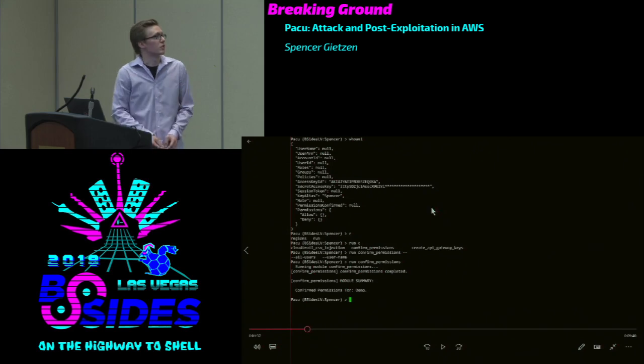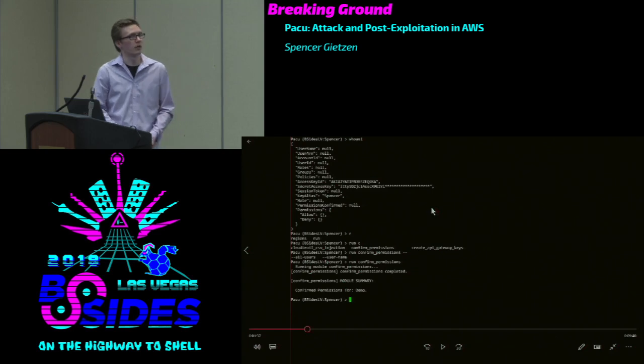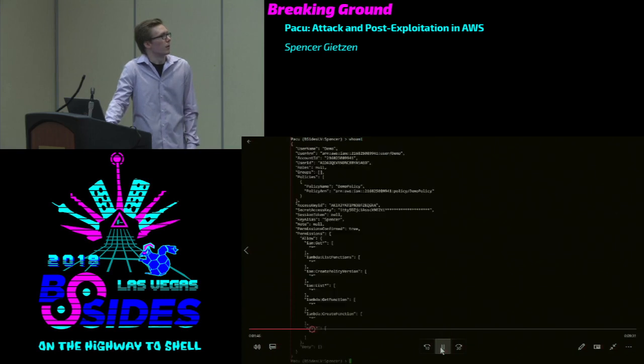So basically, some of this different help stuff, there's the ls command that was just run that lists all the different modules that exist. You can see the category they belong to as well. There's the search command that you can search for a string. It gives you the name of the module as well as a quick one-liner of description for that module.